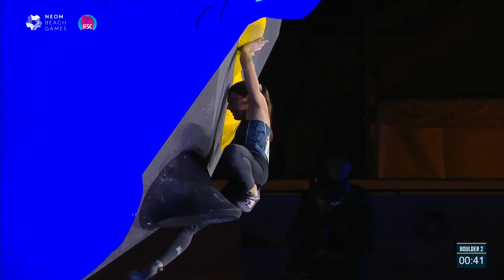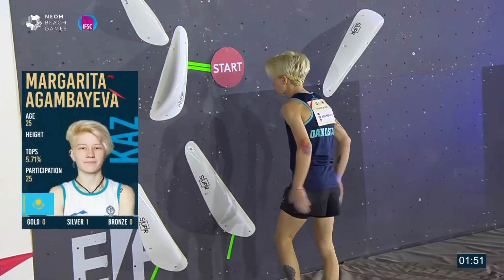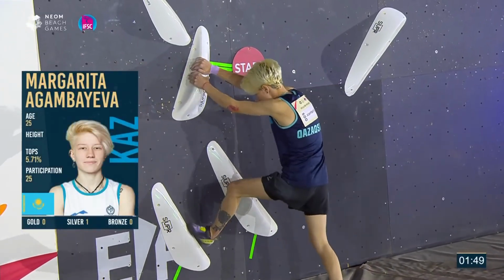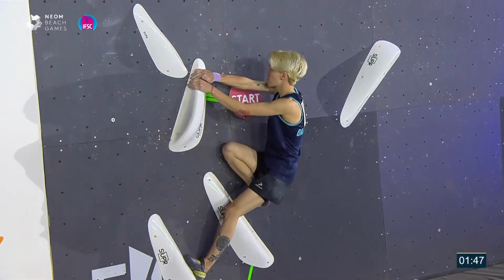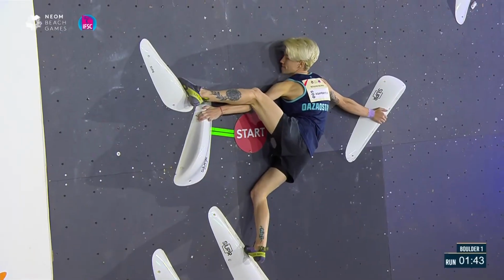She's getting massive support from the crowd. I think the underdog giving everyone something to talk about as she falls. Well, she has to focus on her own game here now. Pulls on. Has she made the adjustments? I didn't see her watching anyone, but she'll definitely have seen the video again.